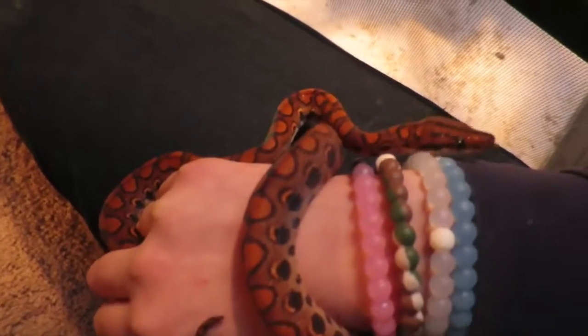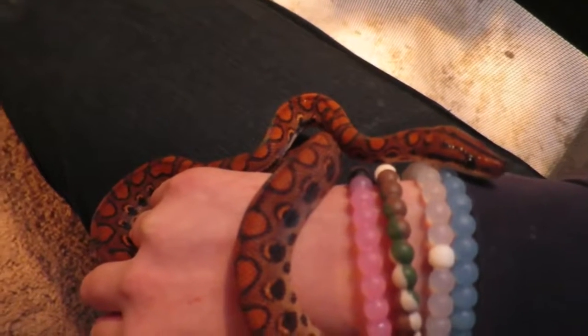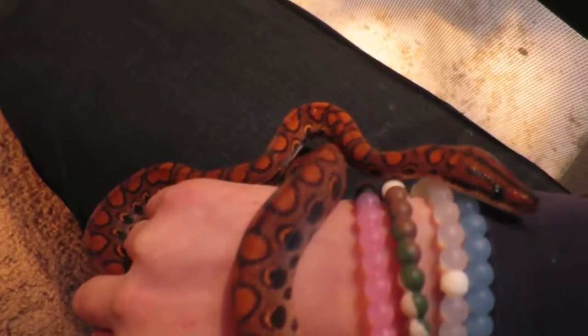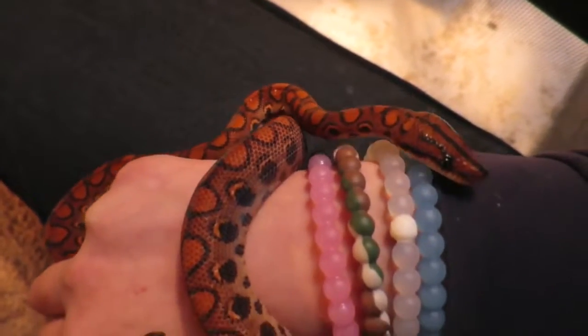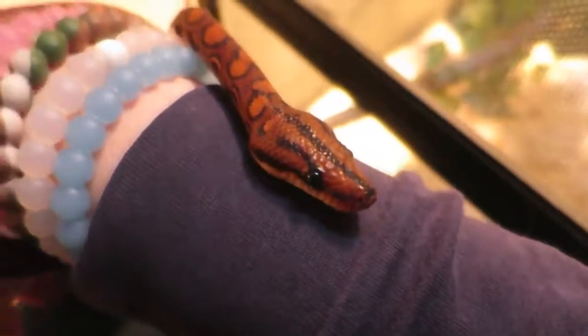But you could keep this as a beginner if you're really looking to give the right conditions, like proper heating and humidity. Once you have that, you will be good to go. And feeding for these guys is pretty simple. I don't think this dude's ever missed a meal. So that's why these guys are just amazing.